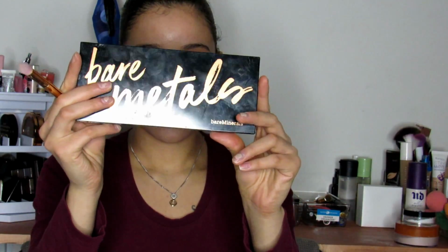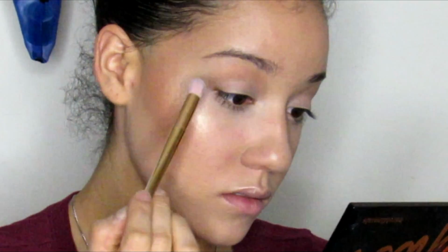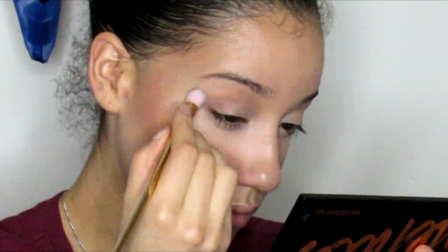Bare Minerals Bare Metal palette. I'm going in with the mauve shade and a little bit of the light brown. Just using the dark brown with a pencil brush.